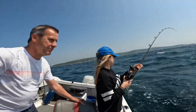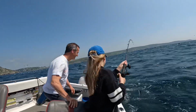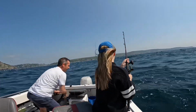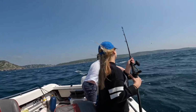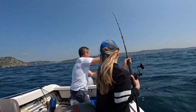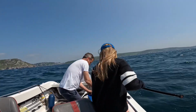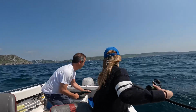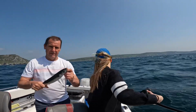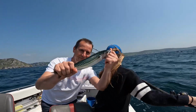Right, it's a little bit lumpy and rolly, but we're straight into mackerel. Didn't even have a chance to put the camera on. Bring it in. It is big, yeah. So that is a very nice sized mackerel to start the day.